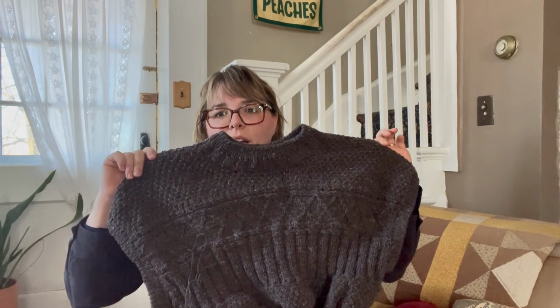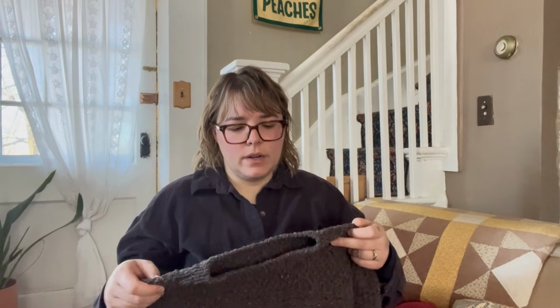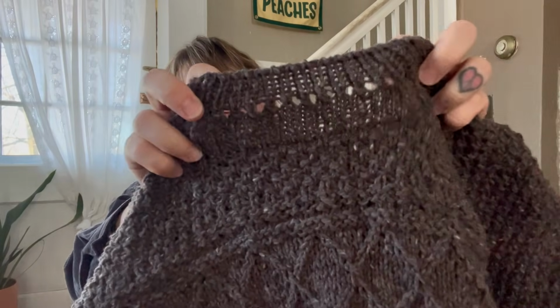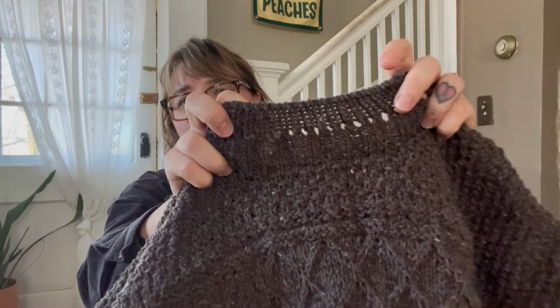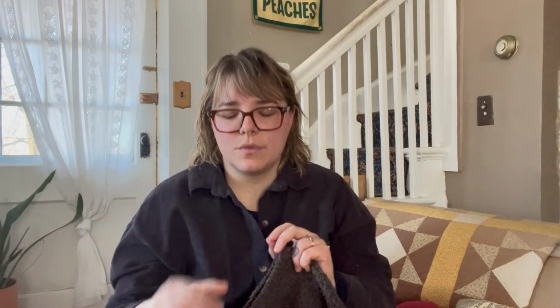All of these texture stitches, it's the first time I've ever done any of them, except for the yarn over eyelets here. There, it's a little easier to see. I've done those before when I made the Romanticist bandana. It's got little eyelets that look like little flowers throughout it.